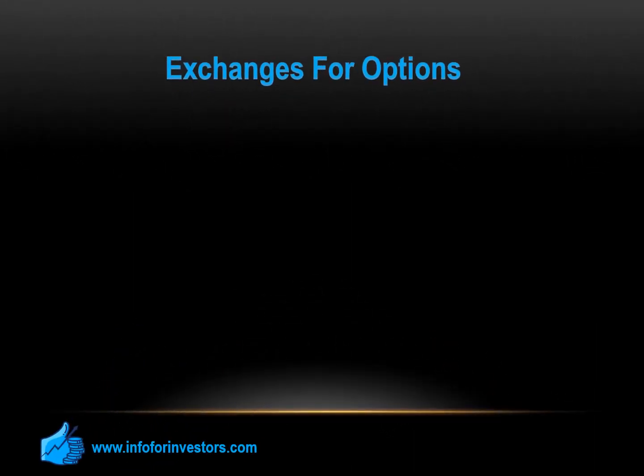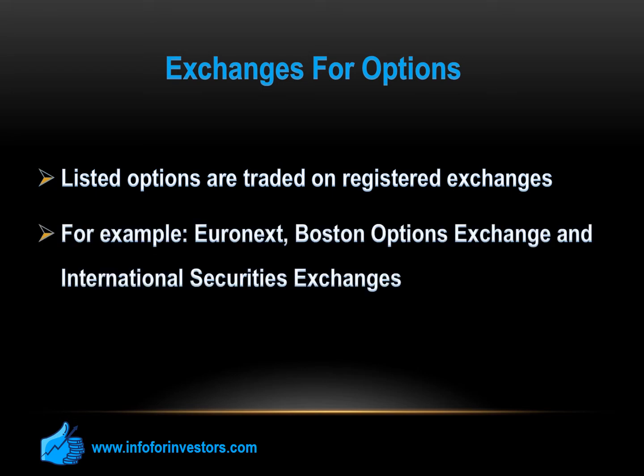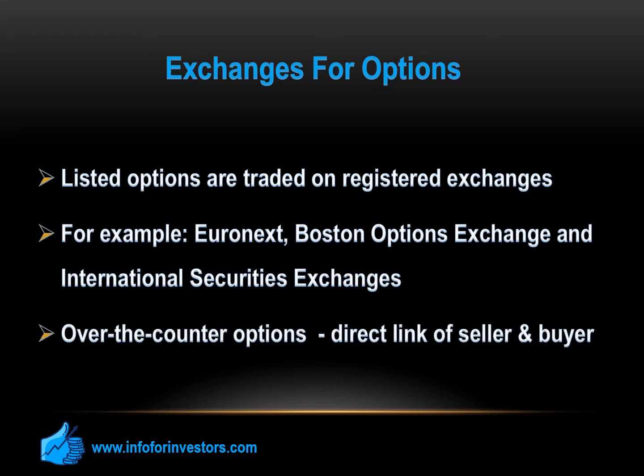As investors, we can find many exchanges for options. Some options, called listed options, are traded on registered exchanges, for example, Euronext, Boston Options Exchange, and International Securities Exchange. It's typical for all listed options to have a strike price and expiry date. The underlying stock can be market indexes, stocks, commodities, and ETFs. People can buy and sell the so-called over-the-counter options too. These are not traded directly on formal exchanges, but rather between the counterparties.